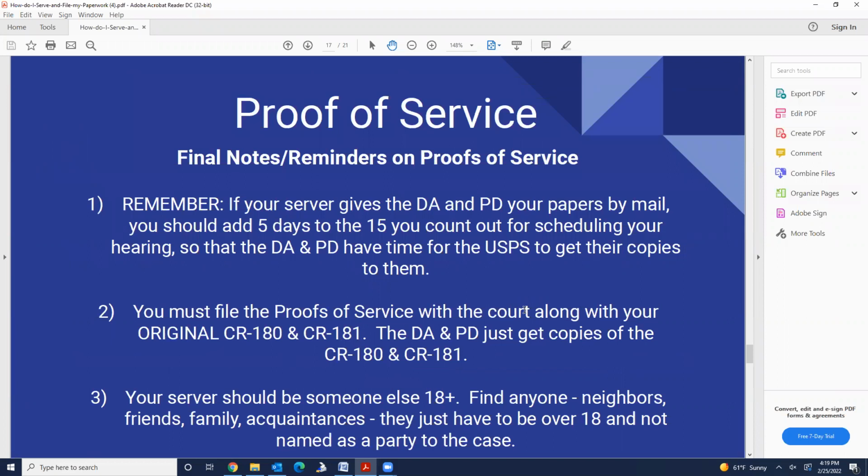A few final notes. I have to remind you here, if your server gives the district attorney and probation department your papers by mail, you should add 5 days to the 15 you count when you're scheduling your hearing, so that the district attorney and probation department have time for the postal service to get their copies to them. And remember, if you're mailing from all the way out of state, it's an additional 10 days. Next up, you must file the proofs of service with the court along with your original CR 180 and CR 181. Again, original meaning the ones that you actually filled out, the first ones that you made all your copies from. Those are going to be filed right alongside the proofs of service if you need to use the proof of service documents.